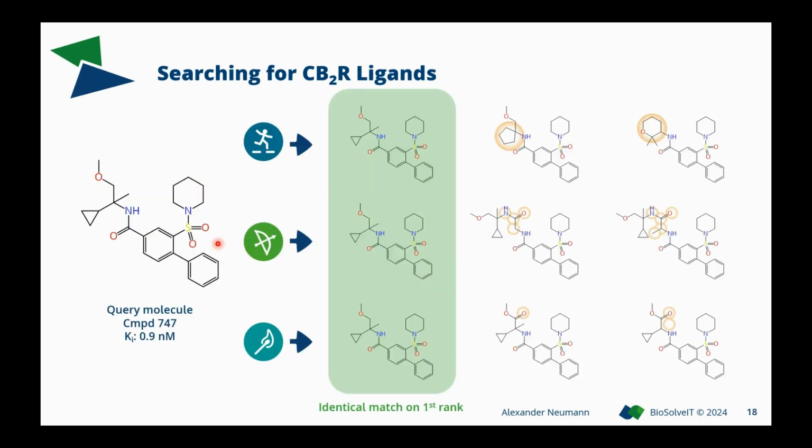So this is a compound I've picked from the review. On the left side, compound 747 with a Ki value of 0.9 nanomolar. Obviously, if you have a screening hit, what's the first thing you do? You ask yourself, what is the proximal chemical space around this compound? So what I did, I put this molecule into infiniSee xREAL and ran each mode on it and asked myself, what is there? What compounds can I retrieve that are similar to this one?